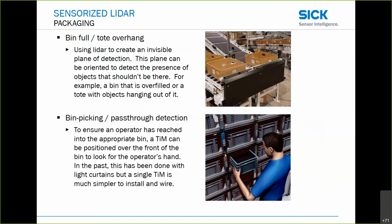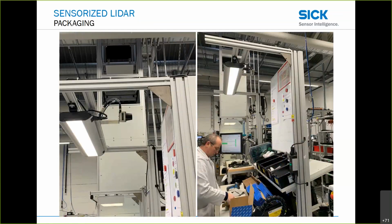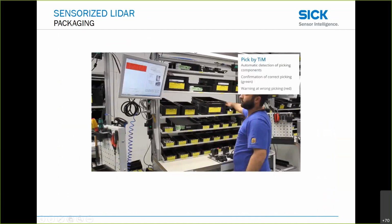The picture here actually shows the light curtains that have been done, but this can all be done with a single TIM. And as an example, I've used some pictures of our own operating environment. This is a TIM that we've got mounted up in Germany, where we're producing all of our TIMs. It's kind of ironic that we're using a TIM to monitor the production of TIMs, but we're looking down at the face of this worker's stand, and as they reach into these bins, we can monitor which bin they've reached into using the TIM.